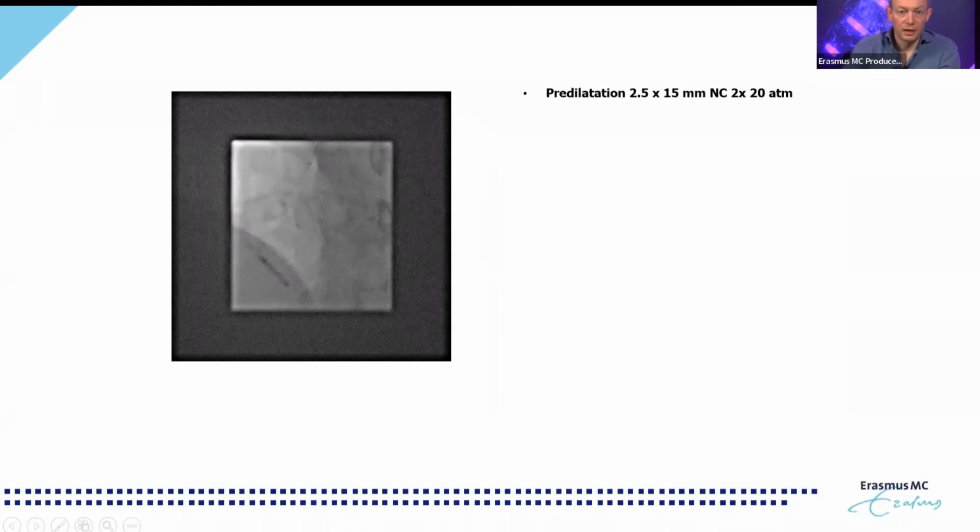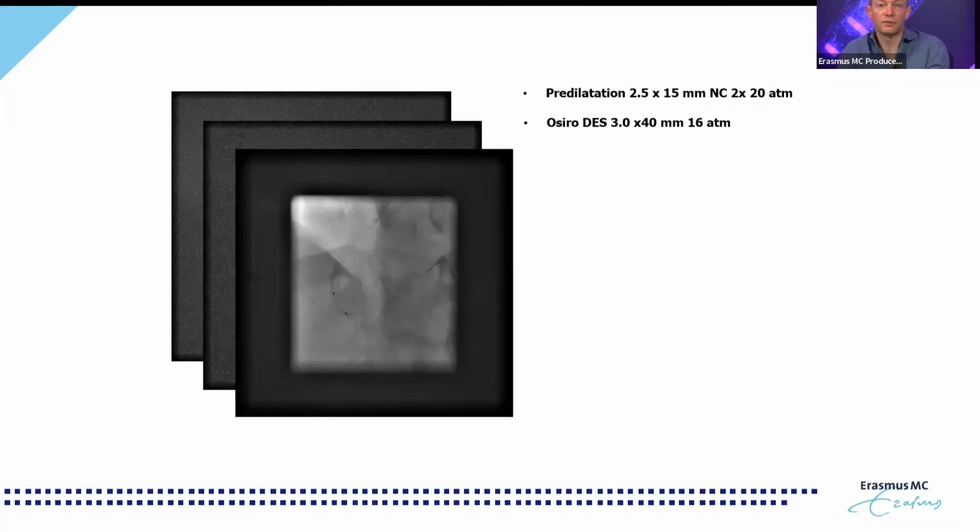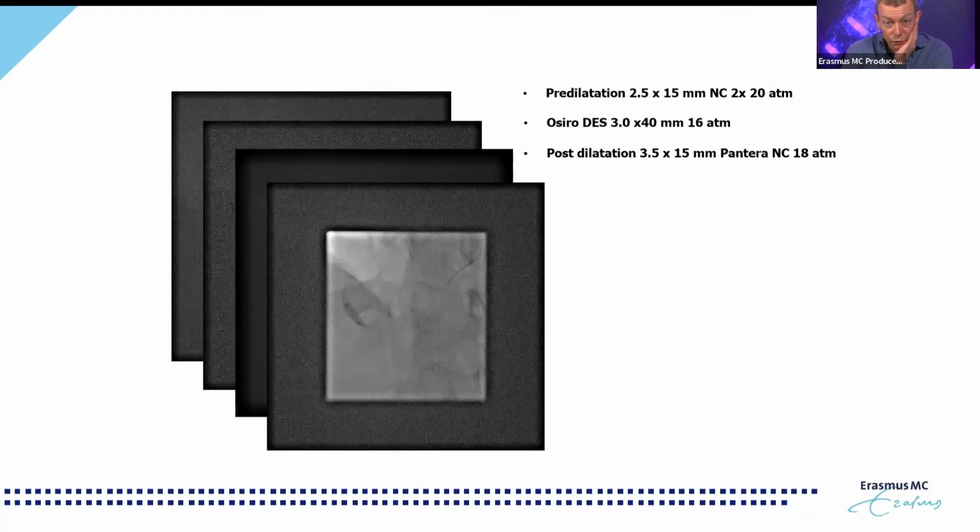So here we did a PCI like many of you would do in routine practice. We started with pre-dilating this lesion with a non-compliant balloon, 2.5, 15, 20 atmospheres, and dilated the whole previously stented part. Made an angio, didn't look good, and then we decided to put in another stent, in this case a 3.0/40 drug-eluting stent, 16 atmospheres, and then given the fact that this was in-stent restenosis, actually post-dilated the full segment with a 3.5 non-compliant balloon at high pressure across again the whole segment.